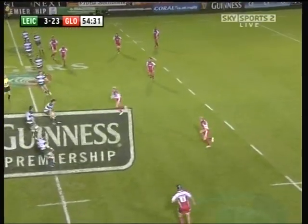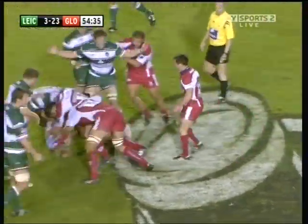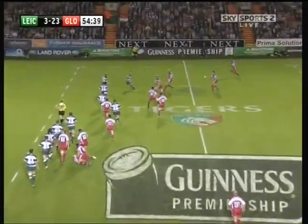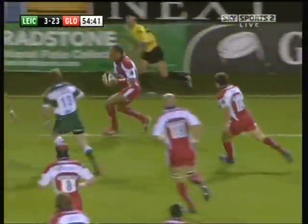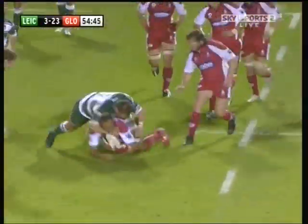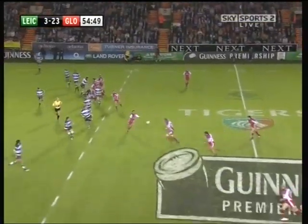Morgan, he wants some of the action, and he goes route one. And he wasn't held, so he could crawl a few more metres. Walker plucks that one out. Allen to Lloyd. Coming back. Cooper, Walker.